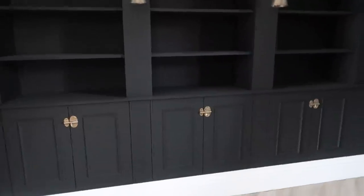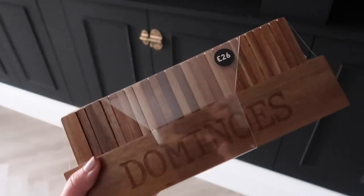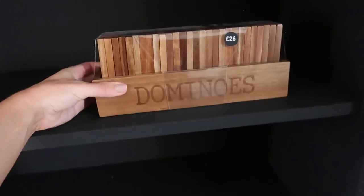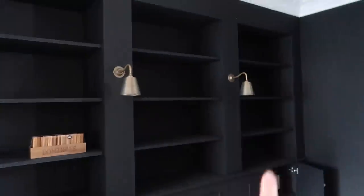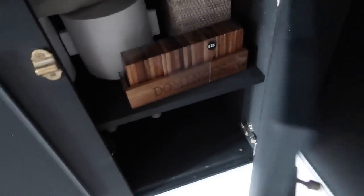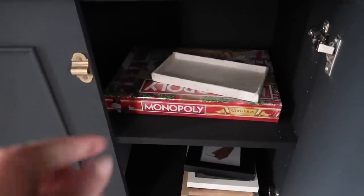What I have been doing is just popping some bits within these cupboards that I think might be good things to have on the shelves. So for instance, look, these that I got from Next quite a while ago, my little wooden domino set. Somewhere along these shelves, I'm going to mix and match some wooden games, maybe some up there and then some over there, so that they're all spread out. The non-nice looking ones, AKA the Christmas Monopoly, that can stay in there.